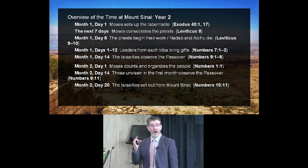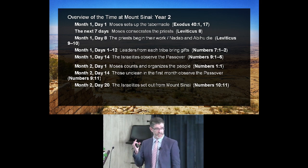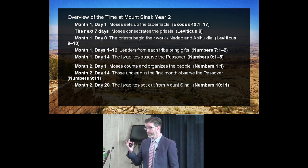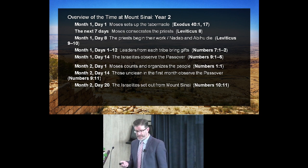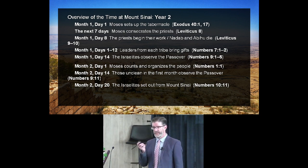But even then, by the end of the book, they're ready to go take the land again, the second generation. By the time we get to the end of the book of Numbers, they are right there, ready to go. Okay? All right, think about the promise of his descendants. And what were the promises related to his descendants? One, that they would be a nation. Okay, that kind of already happened in Exodus and Leviticus. But what else? What would God say about Abraham's descendants?